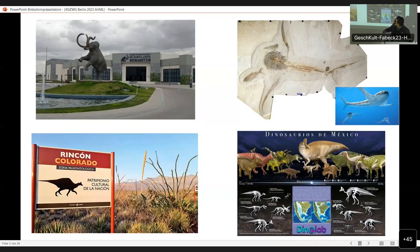We have, for example, a new museum, the Museo Paleontológico de Santa Lucía, the mammoth museum. They found around 500 different individuals of mammoth during the construction of the new airport in Mexico City. And we have dinosaurs from Mexico, our own species of dinosaurs. We have Lagerstätten fossil sites with fish and sharks and different kinds of fossils. So both archaeological and paleontological remains are national heritage, so they are protected by law.